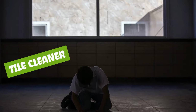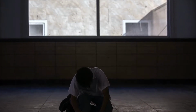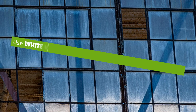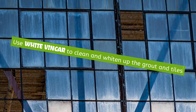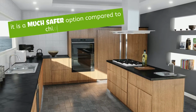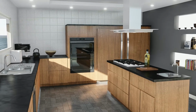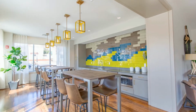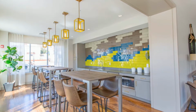Tile cleaner. When it comes to cleaning discolored grout, tile, and caulk, most homeowners turn to bleach. But did you know you can use white vinegar to clean and whiten up the grout and tiles? Not only that, it is a much safer option compared to chlorine bleach. All you need to do is spray full-strength vinegar on the caulk or grout in your kitchen and shower. Leave it for about an hour and use a brush to scrub it off.